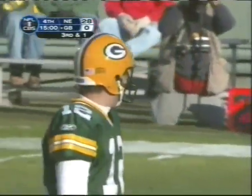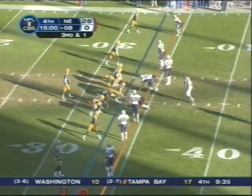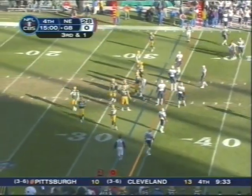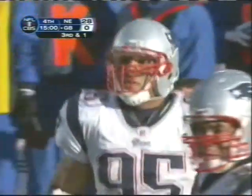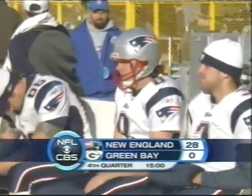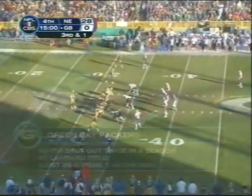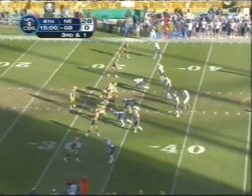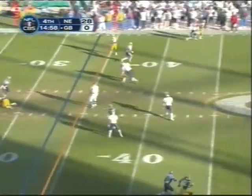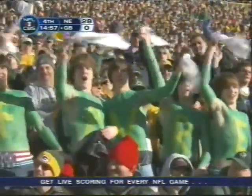Aaron Rodgers on 3rd and 1 spreads the field. And we get a whistle and a timeout. Patriots call timeout. I don't think they were expecting the Packers to spread the field on 3rd and 1. The Green Bay Packers have not been shut out twice in a season in this stadium. They were shut out by the Bears week 1. 3rd and 1. Rodgers throws, and that's broken up by Mike Vrabel, intended for Bubba Franks.